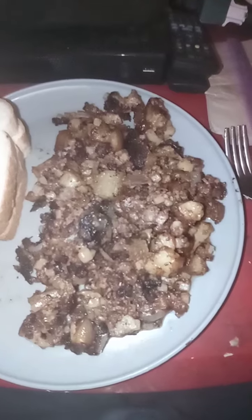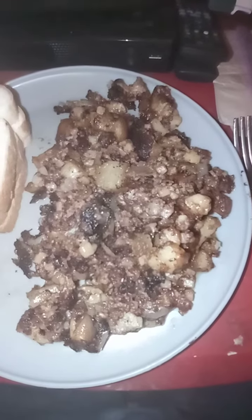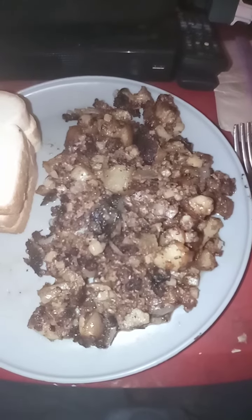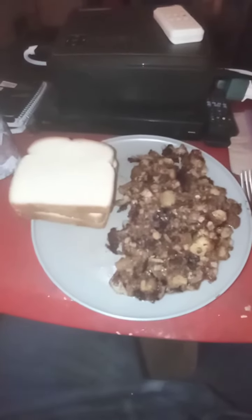Doesn't that look good? That looks like a meal fit for a king. We should all think that this is what's served on the side with white bread. With white bread, you can make sandwiches out of this, and this is what is beautiful about this meal. Yes, this is a poor man's meal, everyone, but you don't even know you're poor when you eat it, because it's always delicious.